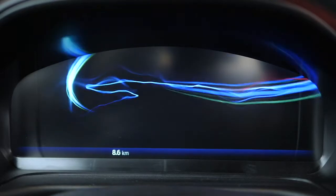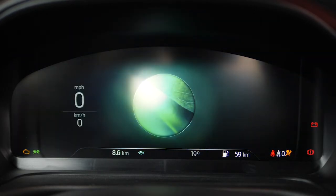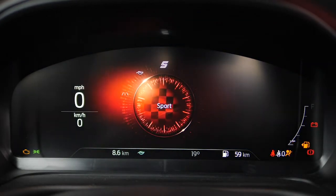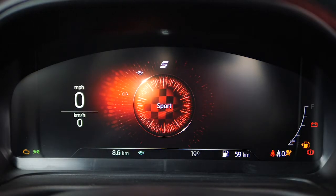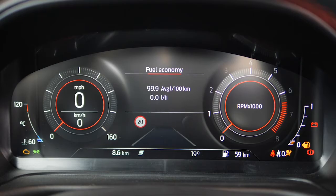One of the key stories of the ST Line and the ST Line X on the interior is the modern and high-tech digital cluster screen. This is a 12.5-inch digital cluster. It provides all of the data about the vehicle, but when you change the drive mode, it changes the look and feel of the cluster. And remember, there are 5 different drive modes on this vehicle: normal, eco, sport, trail and slippery. The new Ford Puma isn't all-wheel drive, but the slippery and trail modes provide a little bit of extra reassurance and peace of mind when driving in difficult terrain.